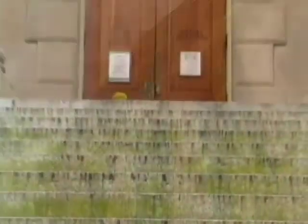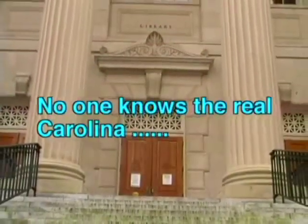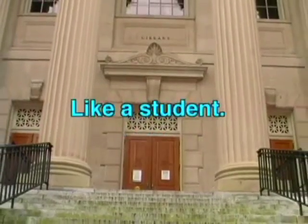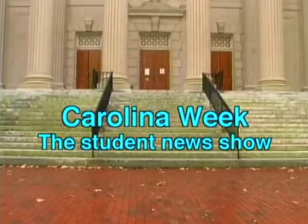The steps of Wilson Library receive no sunshine on early winter mornings, so it's chilly there if you don't have that double-shot caramel espresso. Surrounded by forever green magnolias, the steps are a fine place to study, or at least pretend to, while you watch a border collie chase a frisbee in the quad. No one knows the real Carolina like a student. Carolina Week, the student news show.